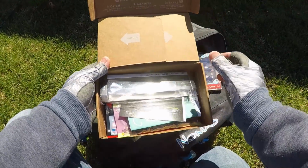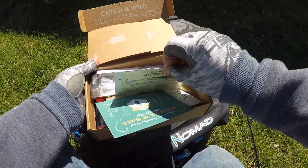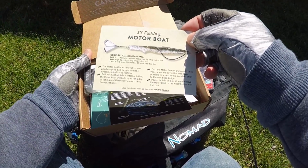In the box, Mike. We have Sukoshi. This is one I was talking about earlier. I didn't know the name of it. It's called, what are these cards? Pretty cool. All right. It's called the 13 Fishing Motorboat. Everyone loves to motorboat, right?